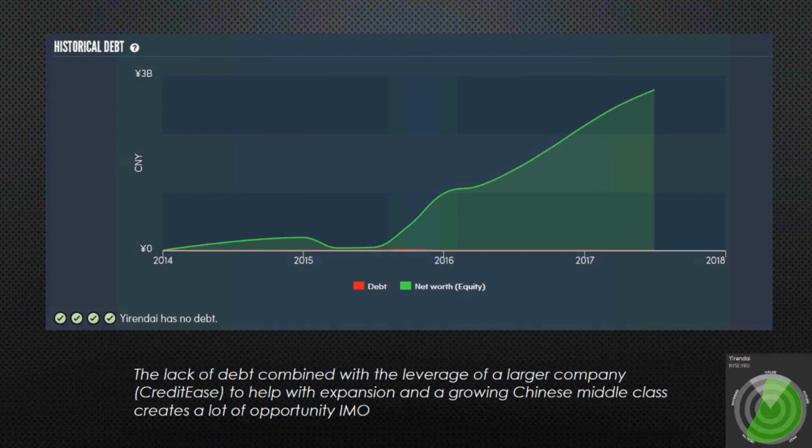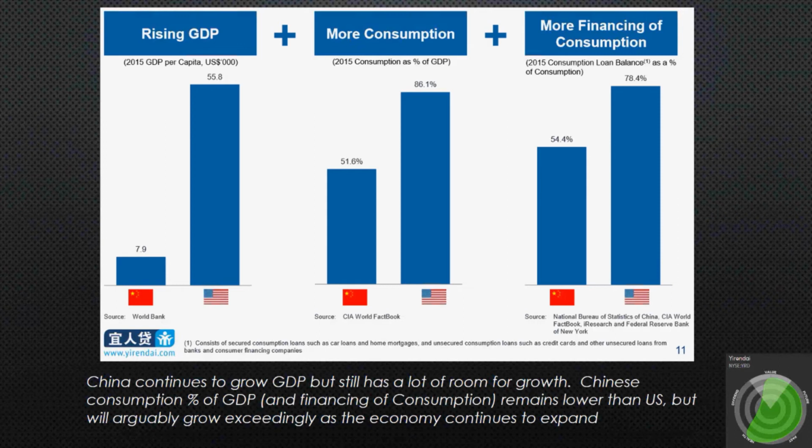And this is important considering the Chinese middle class is growing. So these two things coupled together allows this company a unique opportunity to grow without any debt to pay along the way. A couple cool talking points if we were to continue this argument.